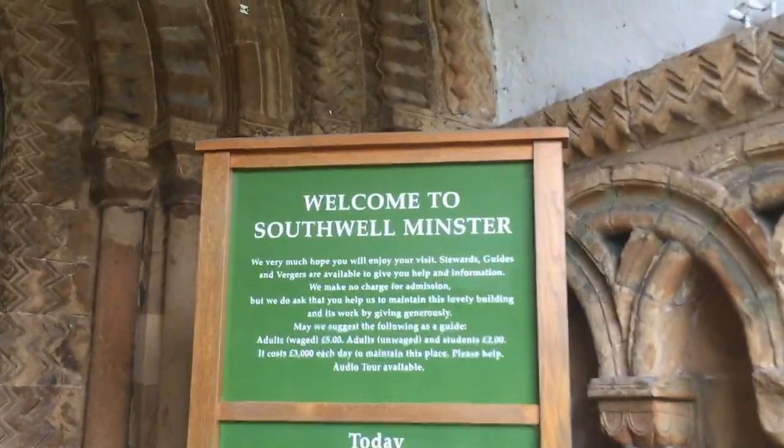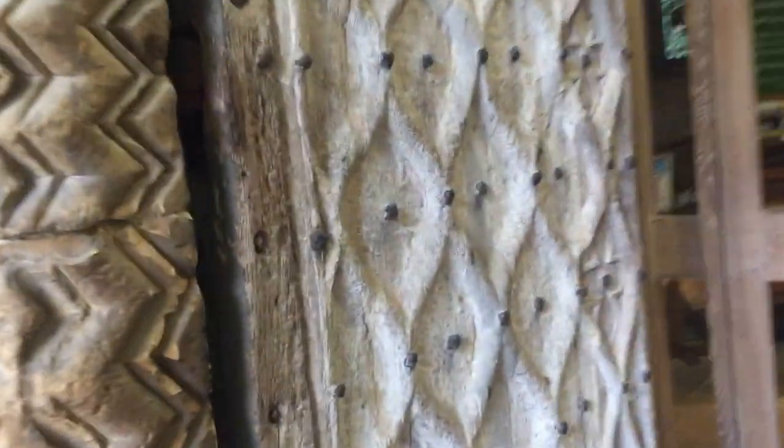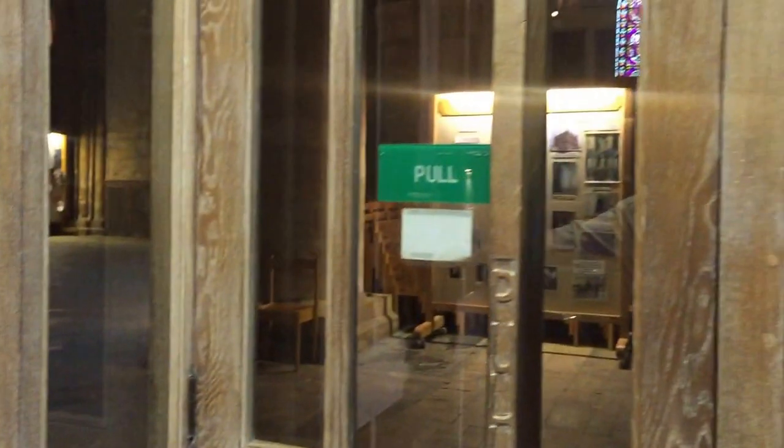Okay, Dave again. I am now in Southwell Minster, and this is where my great-grandfather was buried, Edwin Sands. Spelled Sandys, but pronounced Sands. I guess the Y is silent. He was the Archbishop of York, died in 1588, and was buried here.